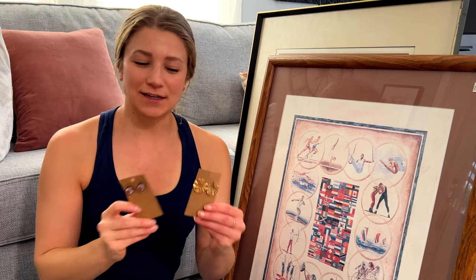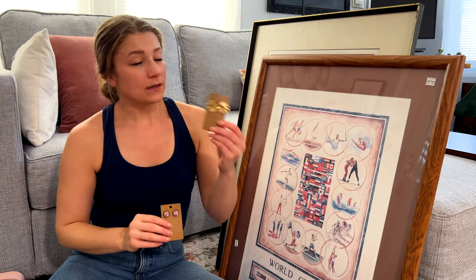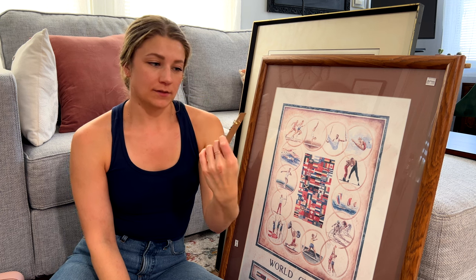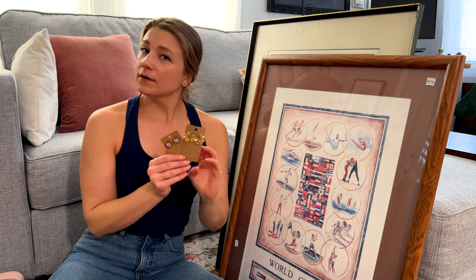These really remind me of my dancing days when I used to be a little dancer. But I love these. I'm a big fan of the shape, and I actually saw these the last time I was there. So I figured, you know what, why not go ahead and pick them up?